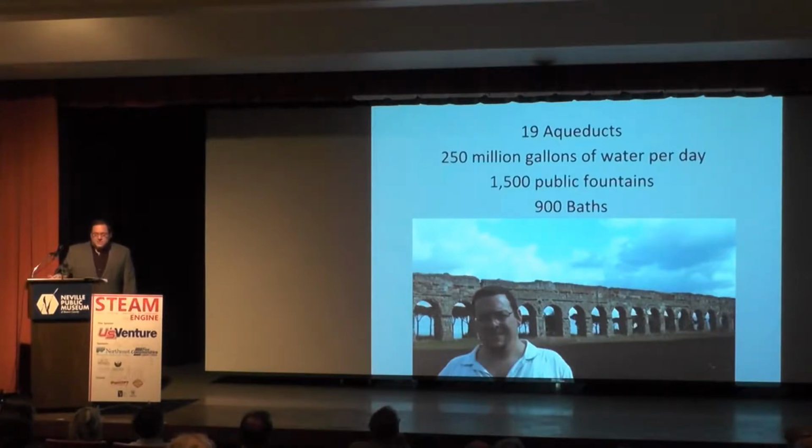By the 4th century AD, Rome had 19 aqueducts, which collectively were bringing 250 million gallons of fresh water per day to the city. This bounty was distributed to the populace through a complex network of pipes and tanks, which delivered the water to 1,500 public fountains and pools and about 900 private and public baths.